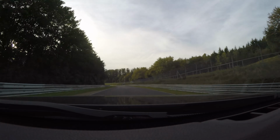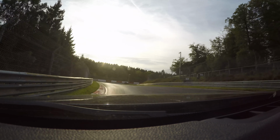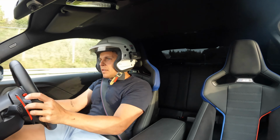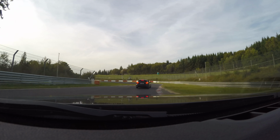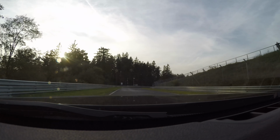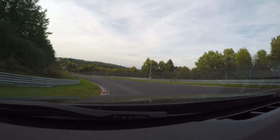Up to fourth. Oh, the bumps. Brake down to fourth. And the left. Third. Up to fourth. Little brake for the left. Getting out of the way, kindly. Up to fourth. Third, try not to overshoot the corner, set up the left. Little short shift, and then out.